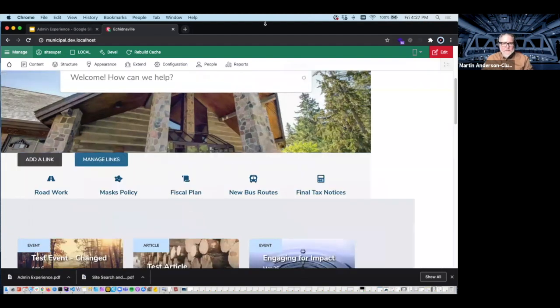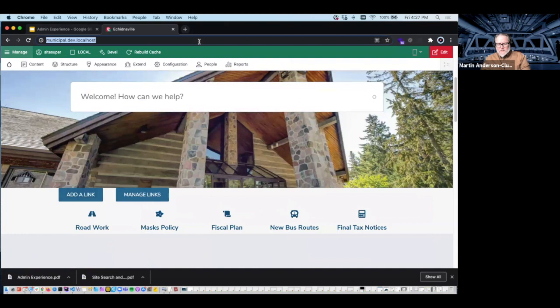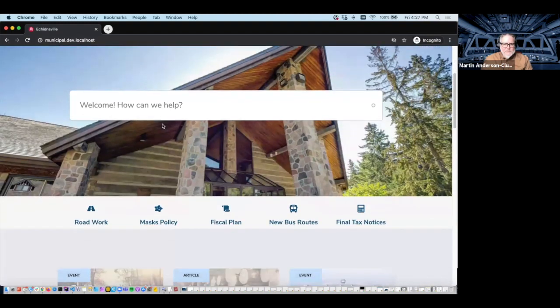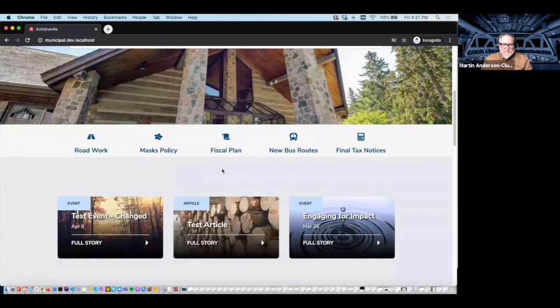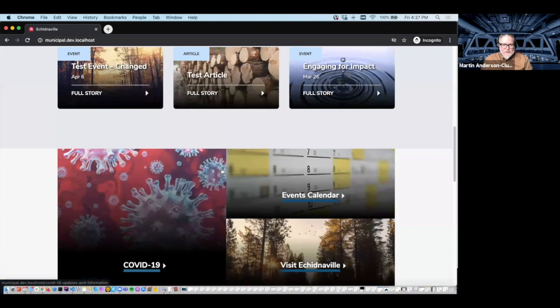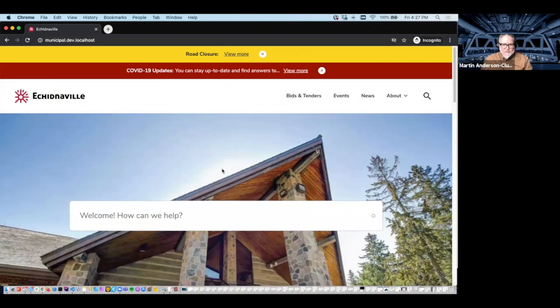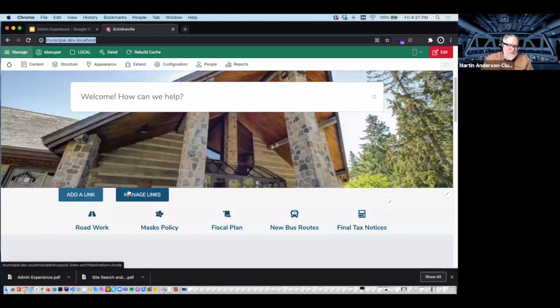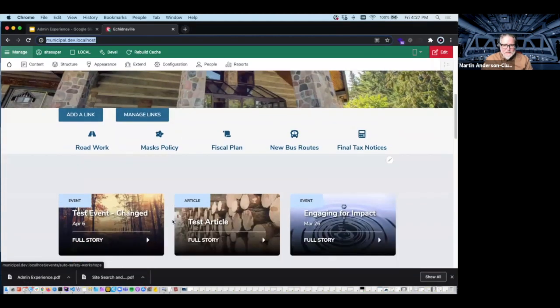So if we go in and look at this same page, as an anonymous user, you can see those buttons don't display. They're really only shown for the people who have access or the permissions required to perform those tasks, right?